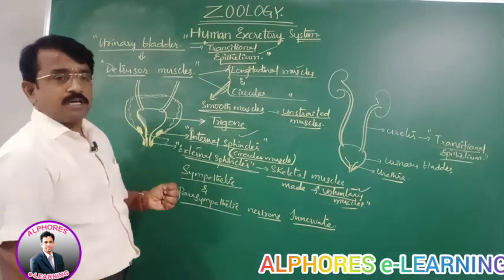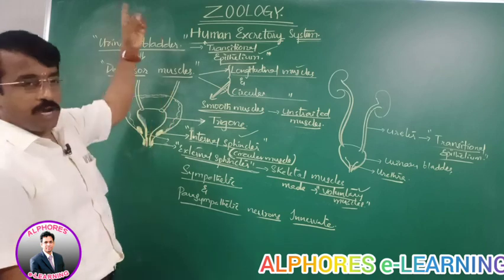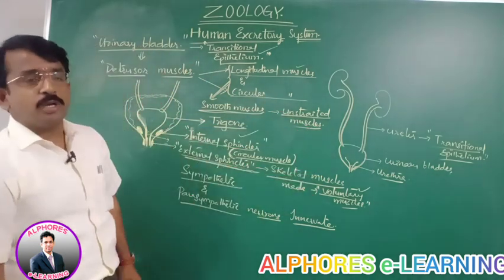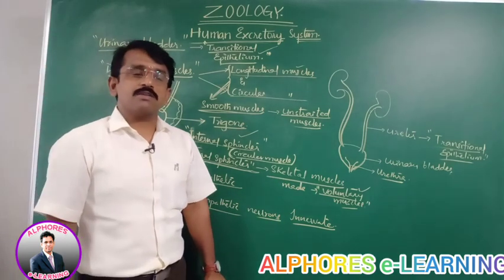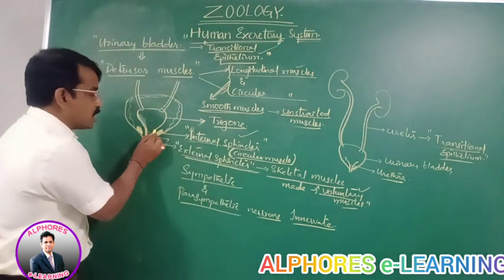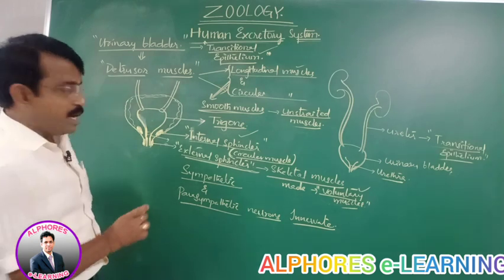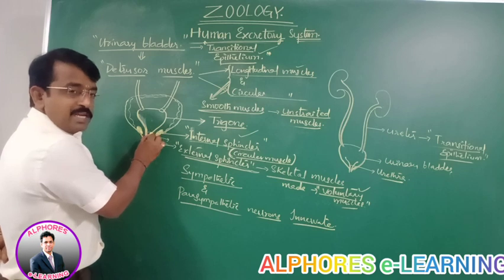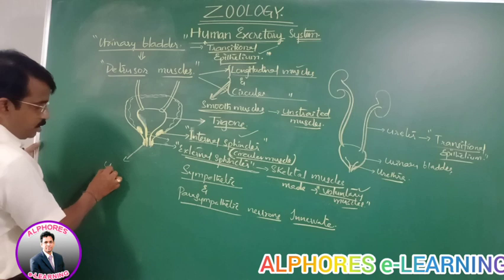Next, the third part we need to discuss. We have discussed the ureters, then the urinary bladder, then the urethra. The urethra is longer in the male, shorter in the case of the females. The urethra is formed at the junction of the neck of the urinary bladder. That is, at the neck region, the urinary bladder continues as the urethra. This is the urethra.